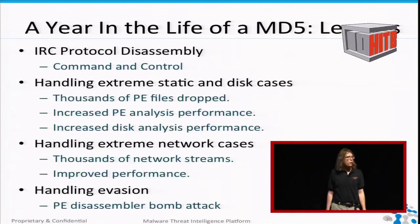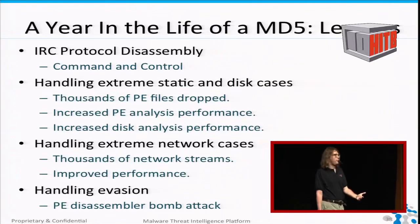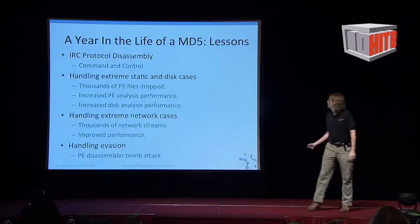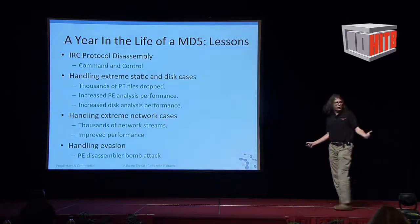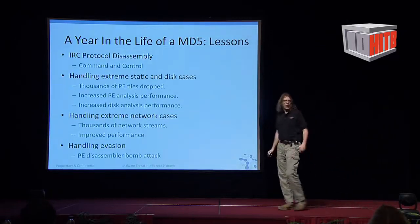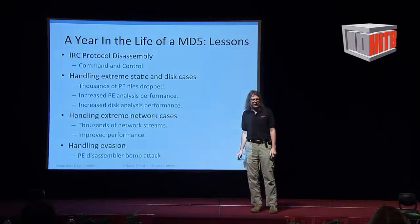It was very important because we're analyzing up to 100 PE files, and the process dump is also a PE file. We also increased this analysis performance. Another day, it decided to saturate our pipe and download 10 gigabytes in 5 minutes. So that's another case where I had to optimize my network analysis code and improve the performance.